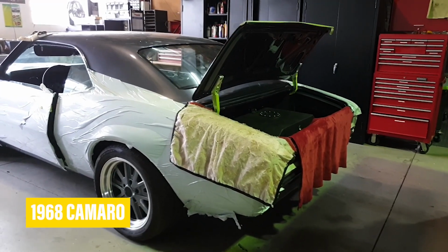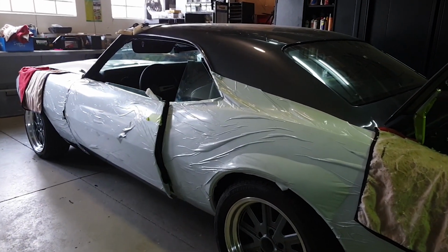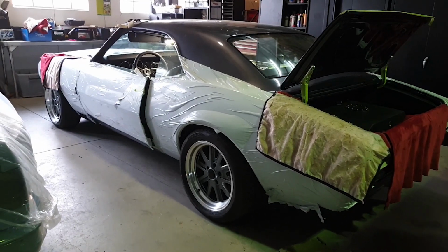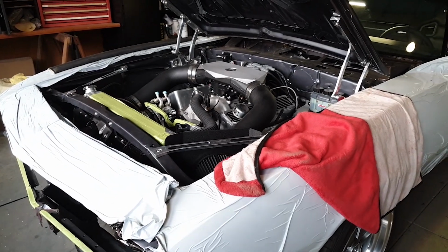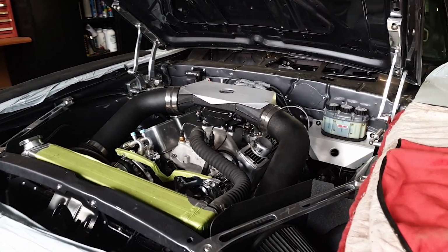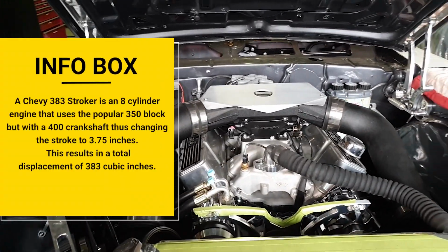The 68 Camaro build has obviously been one of our biggest projects to date, with a complete ground-up build from the shell. The vision behind this vehicle is actually that it's a street racing car. The car overall is about 85% done, mechanically probably about 95% done. It's a 383 stroker, which was built in-house by Ace Customs Racing.